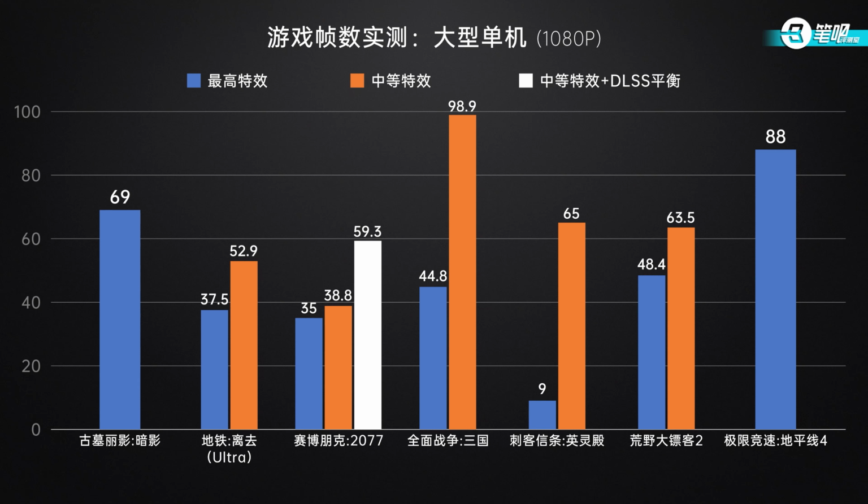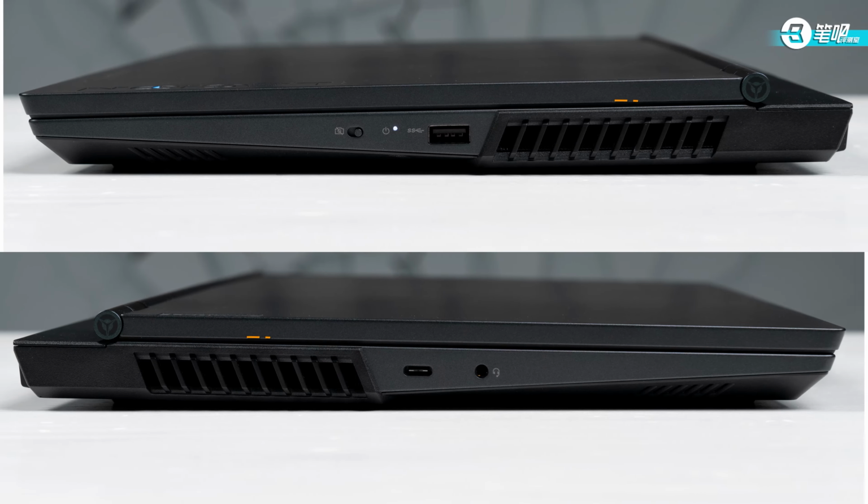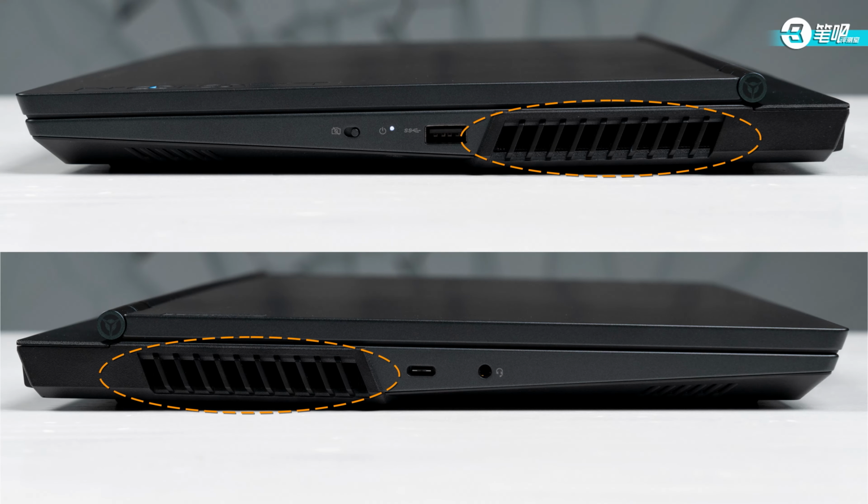FPS can be improved with DLSS on for some games. Thermal system is essential to the high power level. It's easy to disassemble the laptop. Unscrew all the screws to disclose the backplate. The interior is basically the same as R7000P.